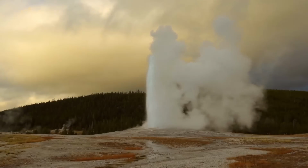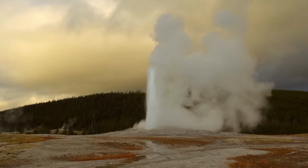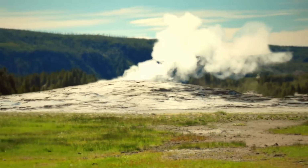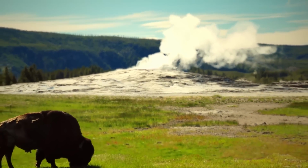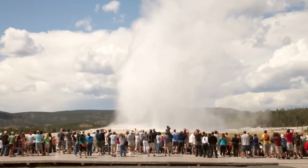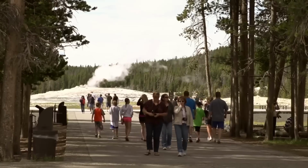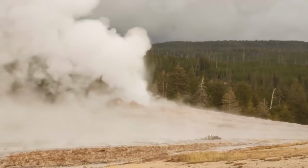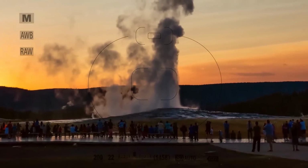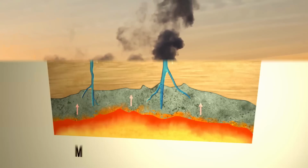Speaking of Old Faithful, let's make a small detour and pay more attention to this wonder of nature. It's one of the most well-known geysers in the world. People have been coming from all over the globe to see it for more than a century. The cool thing about this geyser is that the likes of it can only form under very specific conditions. That's why they're pretty rare.